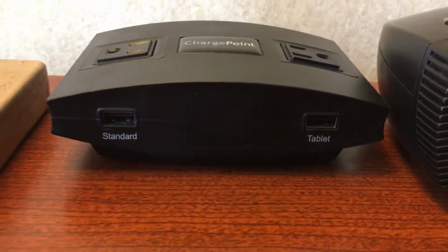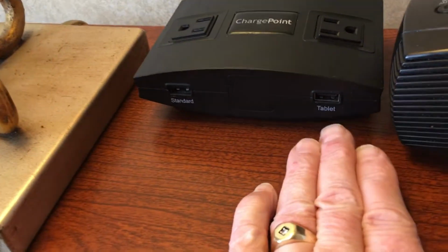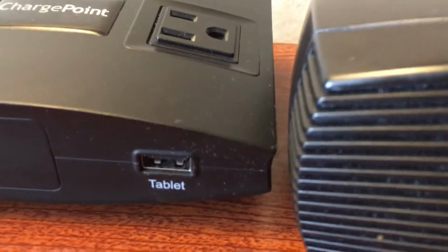So it charges faster if you plug into there. However, it might wear out your battery. So that's designed for a tablet, as you can see. Maybe somebody that understands electronics a little better than me can explain that amperage, but I even have a personal charger that I carry with me that has 2, one for phone and one for tablet. And I think the tablet is, is it 5 amp?